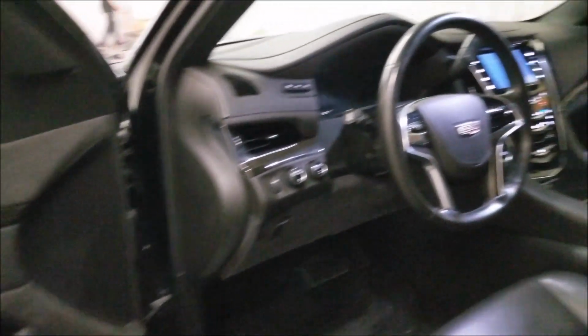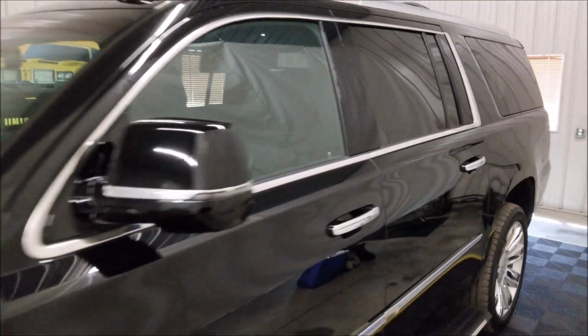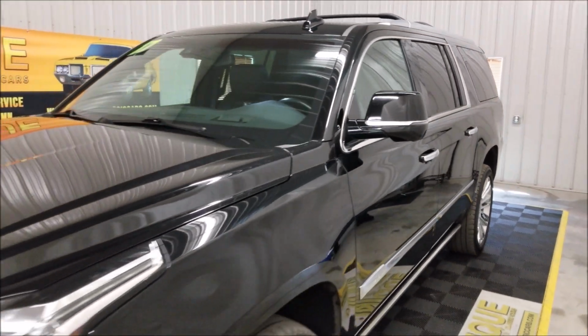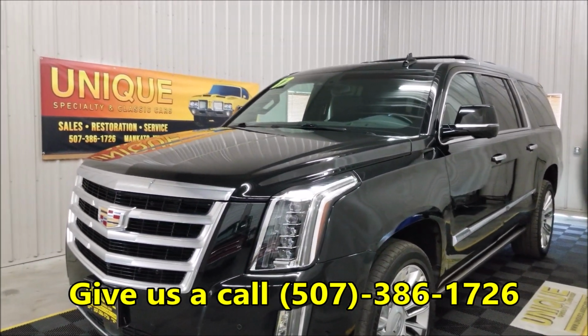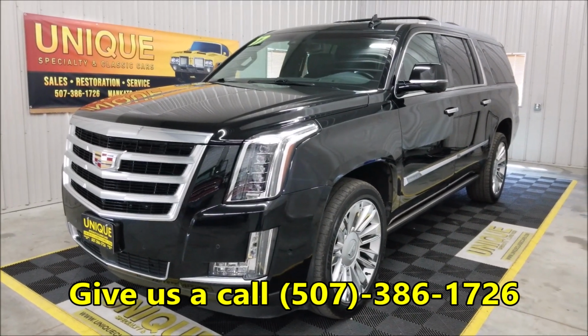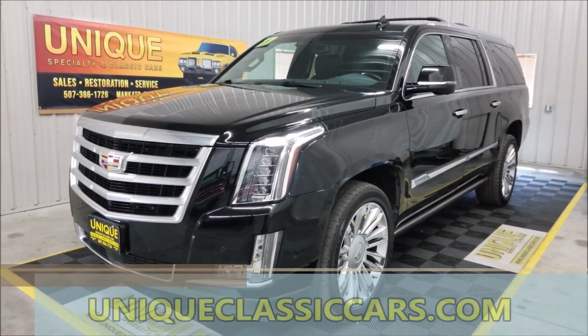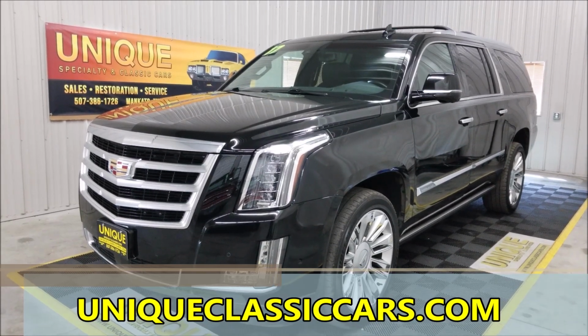So like I said, give us a call if you've got any questions on this one. 2017 Escalade Platinum Edition, 34,000 miles on it. Basically our owner's demo, owner's personal driver. Give us a call, 507-386-1726. And of course, you can check out the still pictures, uniqueclassiccars.com. Financing is available, and of course, we do consider trades.